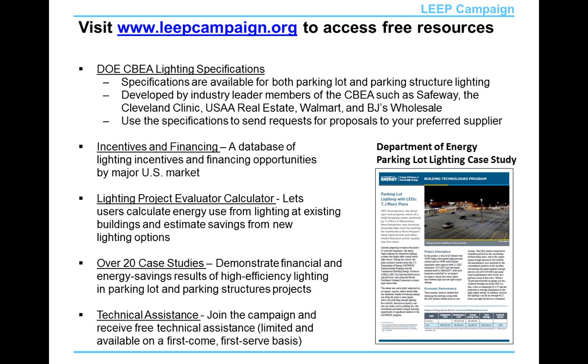All right, continuing on for the LEEP campaign, the free resources. So one are the CPA Lighting Specifications. These were, again, the CPA's Commercial Building Energy Alliance. These are similar end users that developed performance-based specifications for both parking lot and parking structure lighting. The idea is that you can use these specifications, incorporate them into your own design documents, or request for proposal. And many people have done this. Two specific examples are Cleveland Clinic. They have used it in RFPs, as well as Walmart. They have incorporated it into their design documentation, and it's a requirement in the design process.